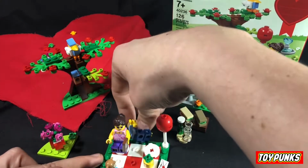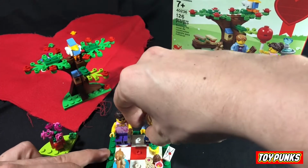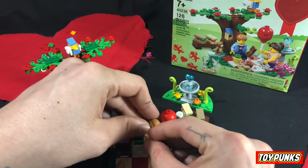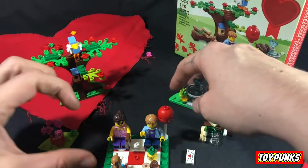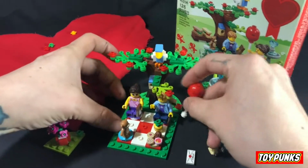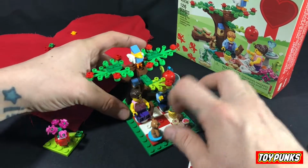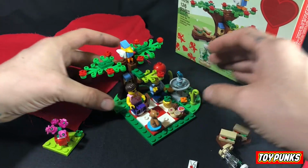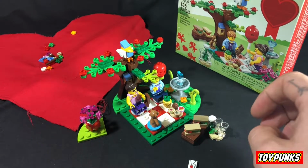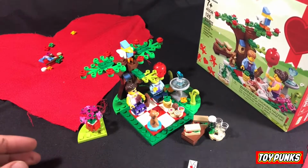And overall, I think what's pretty cool about this set too, if you guys noticed, is if you put all the pieces together, it makes a heart, which is kind of a cool little feature. Pretty sweet little set. I like these little scene sets, and I like the minifigures. It's cool. You got a lot of accessories. So that's what I think about that.